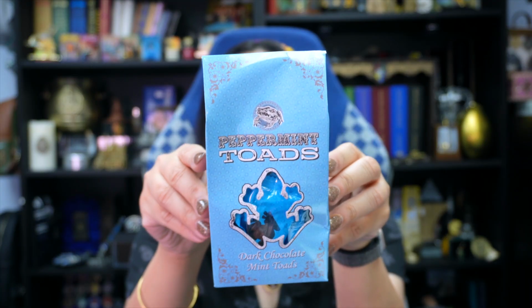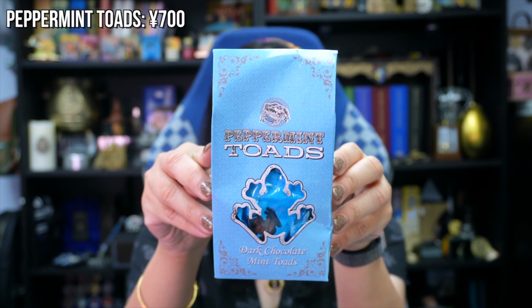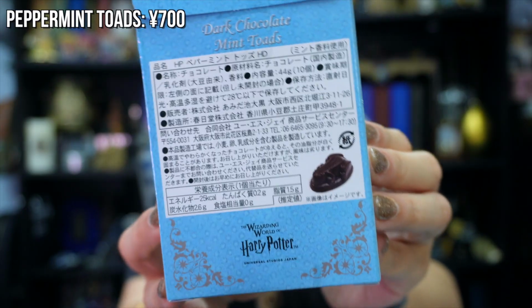I also got these peppermint toads, which are basically dark chocolate mint toads. They're delicious, and this pack was for 700 yen. I picked this one up because it comes individually wrapped, while the other locations around the world usually have all the chocolate toads inside, not individually wrapped, just all jumbled together.